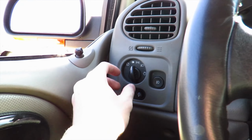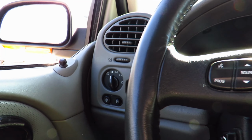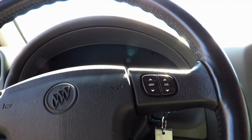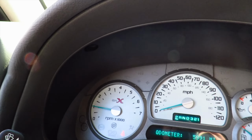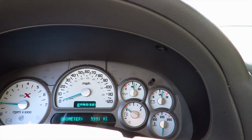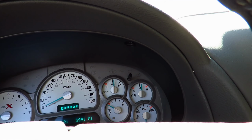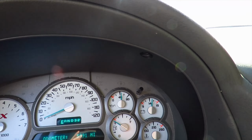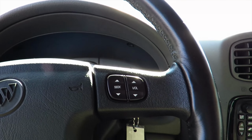On the interior, you have light controls over here, which are automatic, fog lights, and gauge dimmer down below, windshield wipers and cruise control on the left stalk, with audio controls on the steering wheel, as well as an airbag and the horn. Gauges, as I mentioned, does have a GNX logo on the tachometer, speedometer in the middle, and your various other gauges such as oil pressure, voltage, fuel gauge, and temperature on the far right. And as I mentioned, this is a concept car, so not everything works as it would in an average Buick Rainier.